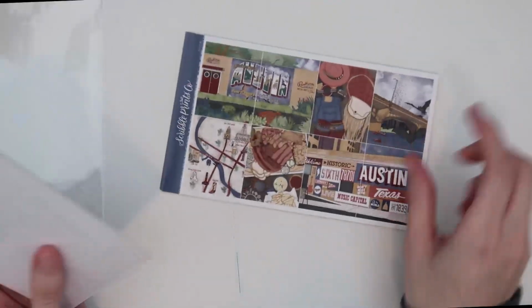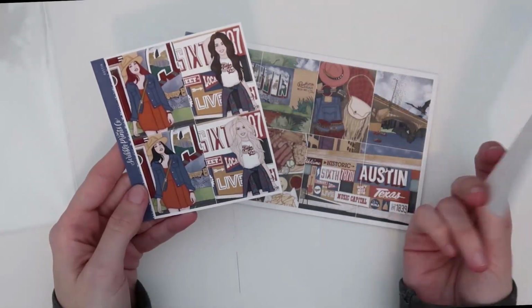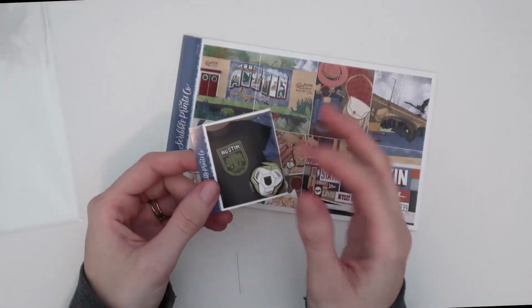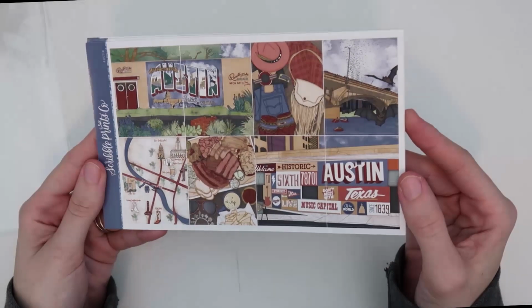But I'll show you guys this kit because I'm obsessed. But I feel like Austin's a hot travel destination for so many people. Bachelorette parties, bachelor parties, all sorts of things. So I have the doodles and the fashion girls because I felt like I needed them. Here's the freebie. Clearly I will be using this box. And then yeah, so here are the full boxes.